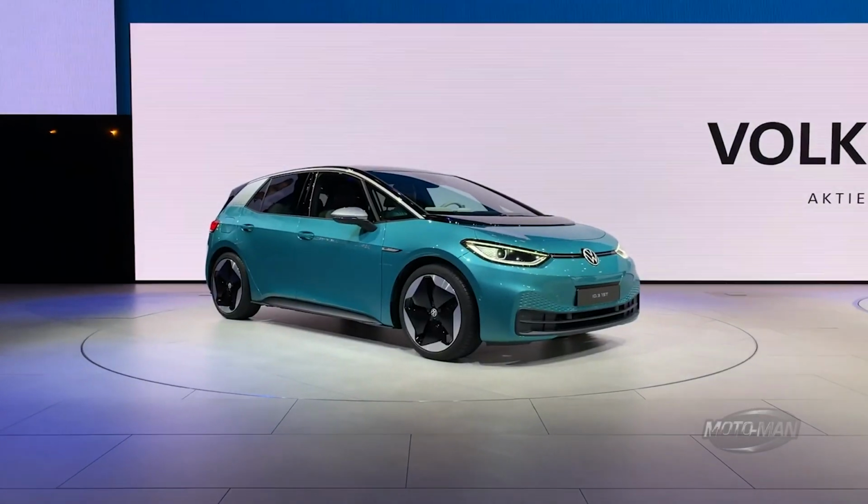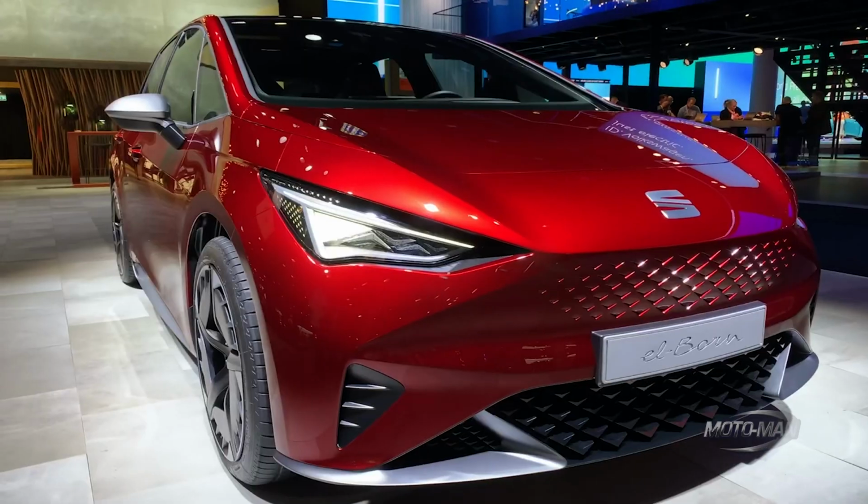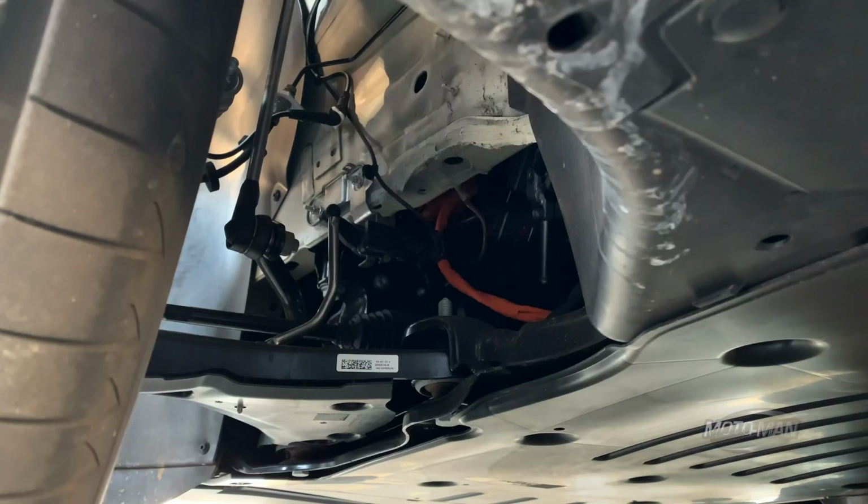Over in Europe, there's going to be something called the ID3, and think of that as a Golf-sized EV car. And it's not something like we had in the Golf EV where it's a gas car that's been translated into the EV world. This is something that is built on that MEB platform, and one of the specific benefits is how they build it. Like, for example, the structure of the vehicle will be aluminum, but the body panels and the chassis will be steel.